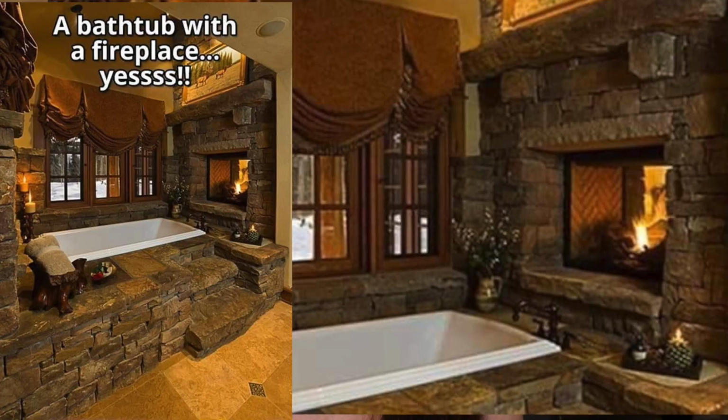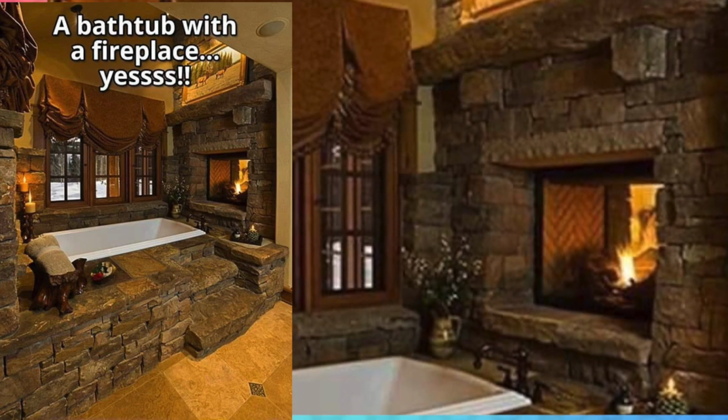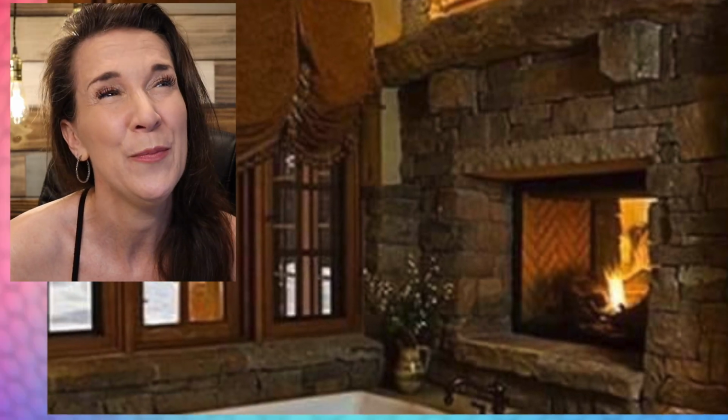But if you are going to have a sunken in tub, why don't you have it sunken in with a cool fireplace? Even though this wasn't weird to look at, it sure was cool, and too cool not to share. Or was it hot? Wouldn't it be too hot to share?